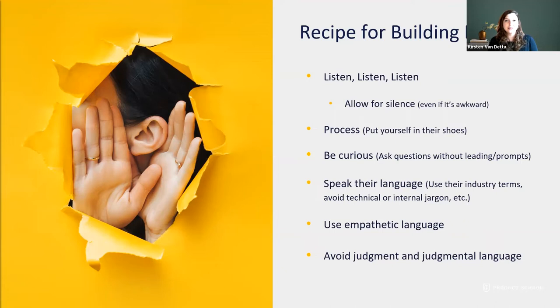And during those silent moments, process, put yourself in their shoes. Instead of thinking to yourself, well, why wouldn't they just do it this way? Think, okay, so if I was them, I'm doing it this way because, and that leads you to better questions, to be more curious and ask the right questions. And again, don't ask those with prompts. Would it work better if, and definitely don't solution when you're just being an empathetic ear, definitely don't solution. You're still listening to them and it's still about them and not what you can do for them yet.